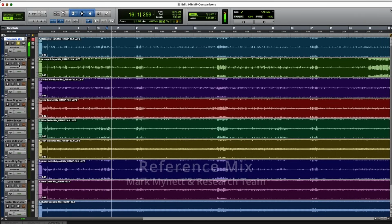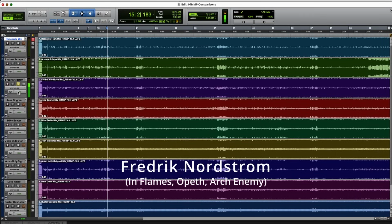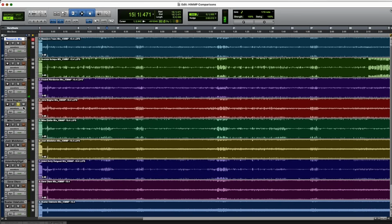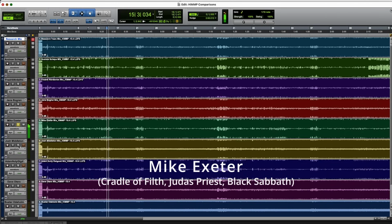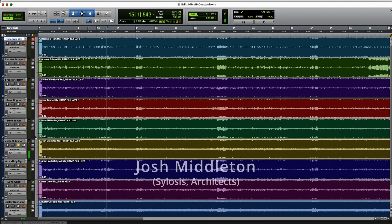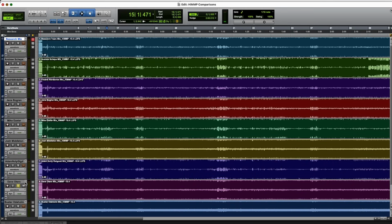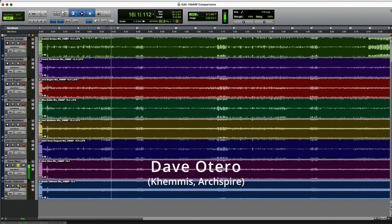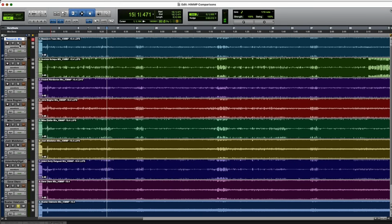So research team mix. Andrew Sheps. Fredrik Nordstrom, Jens Bogren, Mike Exeter, Josh Middleton, Adam Nolly Getgood, David Tiro, Buster Oderholm, and the research team mix.